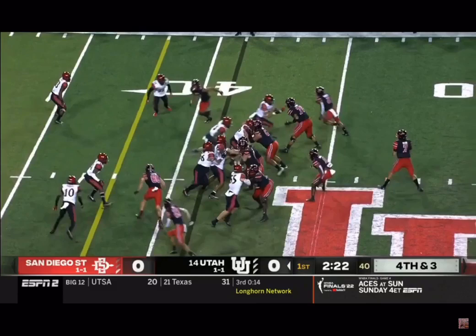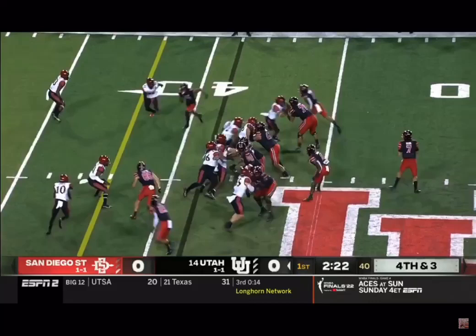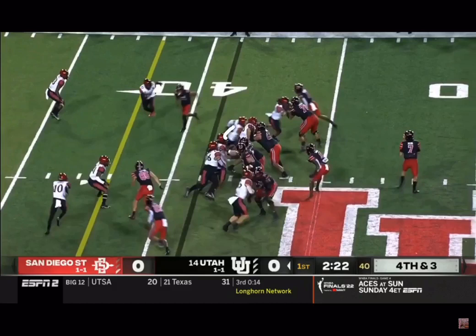Look at this stunt right here. You got this cross right here. Watch how this offensive line passes that off. Look at this. Beautiful pass off. Beautiful. Then you got manned up, manned up, manned up, manned up. And then here comes your looping linebacker right through here.